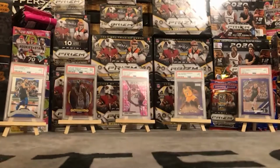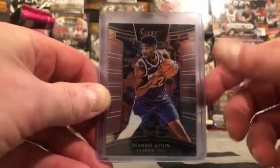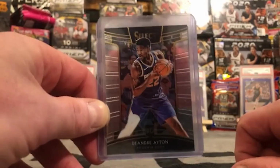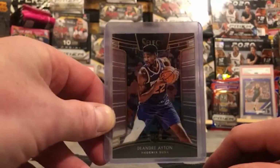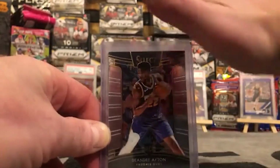So here's a Select DeAndre Ayton. He's one of my investments that I would pick up this year. Now that they got Chris Paul, this dude's just gonna get so much down low, and especially with Paul up top, they have to put more focus on Devin Booker, and that also is gonna open the door for Cam Johnson. Cam Johnson cards are expected to go up.